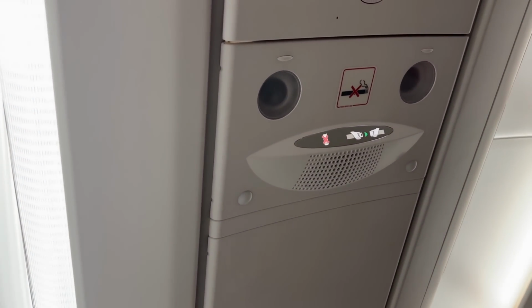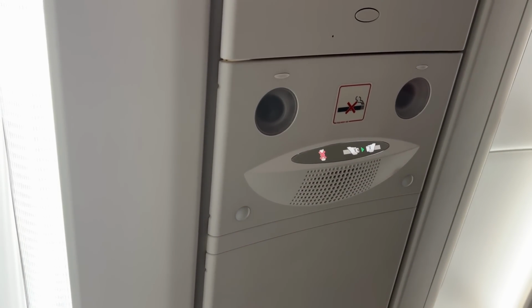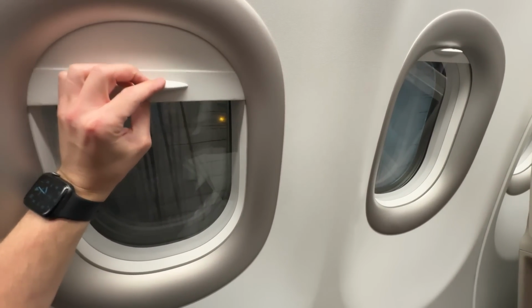In addition, the other drawback of this cabin is it was kept a little bit warm, especially with the doors open, and there's no individual air vents at all in this cabin. I was fortunate to have 2 windows to myself on this flight. Unfortunately, they were still fogged up due to the relative humidity between outside versus inside the airplane.